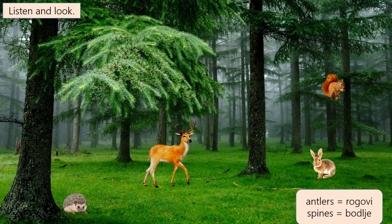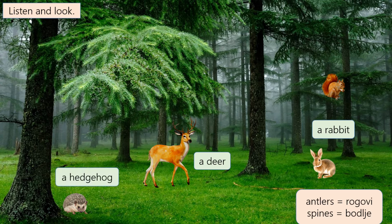Let's name these animals together. A rabbit. A rabbit has got two long ears. It can jump high and run fast. A deer. A deer has got antlers on its head. It can jump high too. A hedgehog. A hedgehog has got two small ears, two small eyes, and sharp spines on its back. A squirrel. A squirrel can climb on trees. It has got a beautiful long tail.